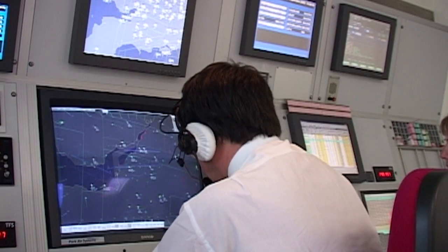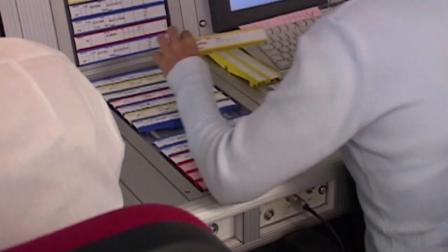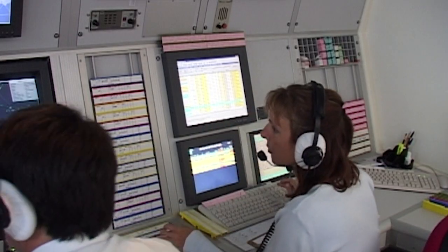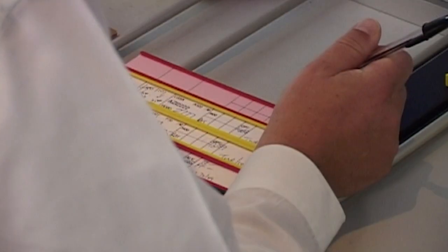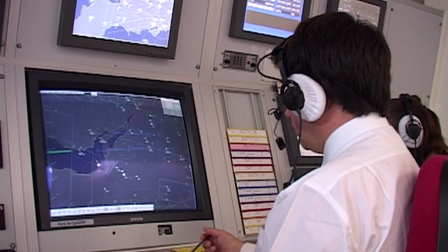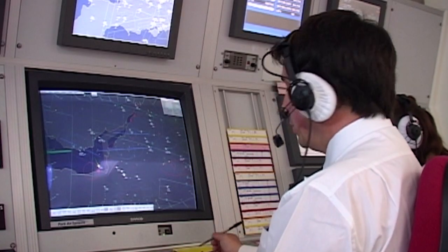Surprisingly, although we live in an age of computers, air traffic control still relies on pen and paper. The flight progress strips are a way of keeping track of everything that's going on and keeping a record of it, more to the point. And although people have tried to devise an electronic way of keeping a record and keeping the situation updated, we find that a biro and a piece of paper works as well as anything, and it's completely foolproof.